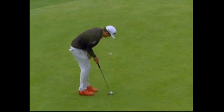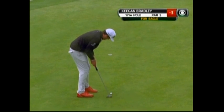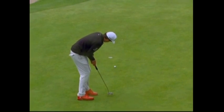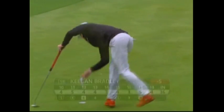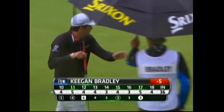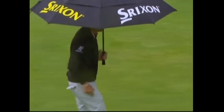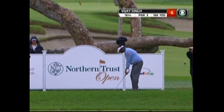Just moments ago, you can see Paul's marker there. This one was for eagle after a brilliant second shot, and he gets a little fired up right here. Keegan Bradley moves to 5 under after a birdie, par, eagle run here for 3 holes. 4 at the top at 7 under. Vijay 1 behind. Paul Casey made about a 45-footer here for the only 3rd birdie of the day.